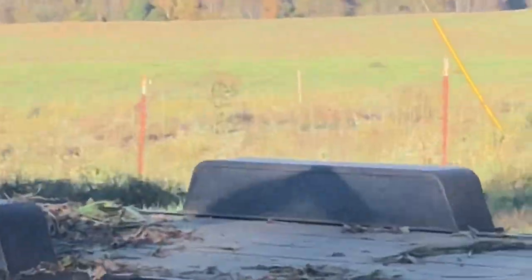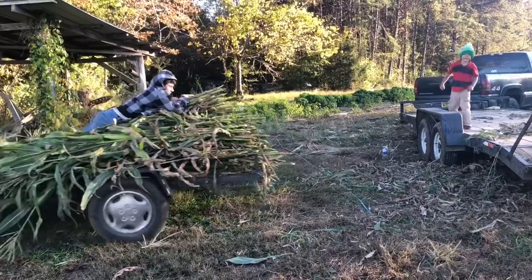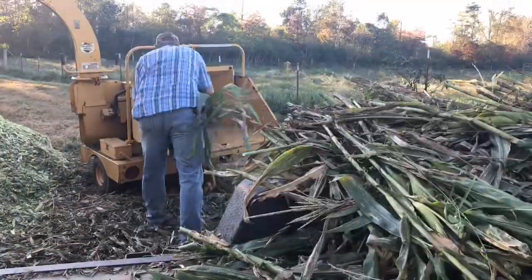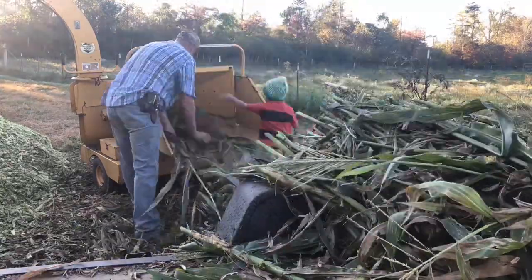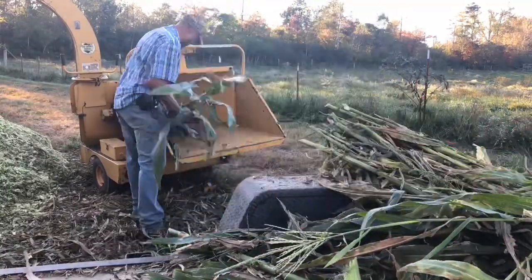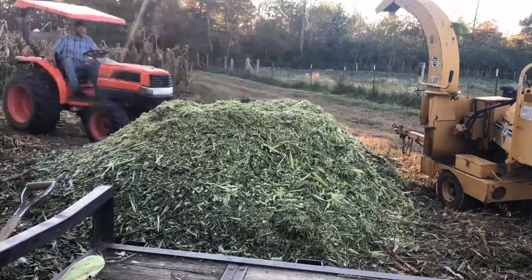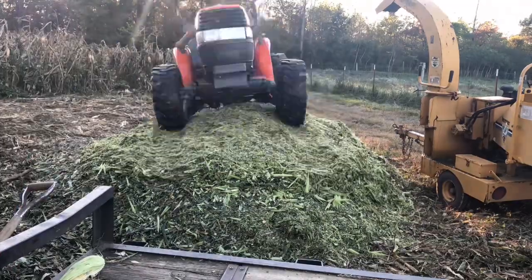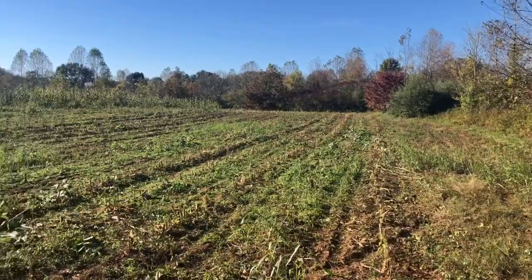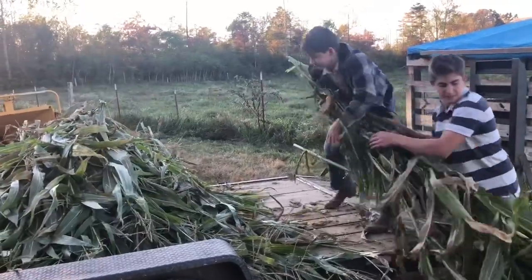Here comes the boys. Yeah. Them boys are wide open now. Good boys they are. We're fixing to get with it again. They're telling me they like about 10 trips being done. I don't know if we'll get done all the way tonight, but we've got the majority of it. Keep trucking, boys.